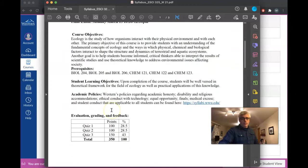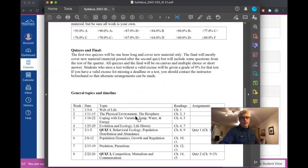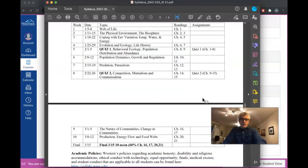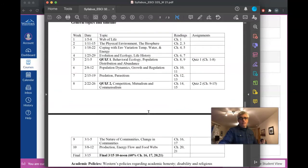Course objectives and prereqs are all pretty standard. Here's the grading breakdown. Quiz 1 and 2 are worth 100 points, and quiz 3 is worth 150. And here's where it breaks down. Quiz 1 will cover chapters 1 through 8. Quiz 2 will cover chapters 9 through 15. And then the final will be about 60 to 70% the last 4 chapters, and then some review for the other portions. I'll try to keep it relatively straightforward.